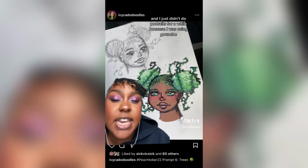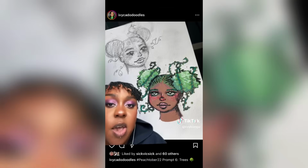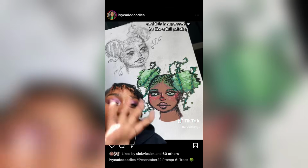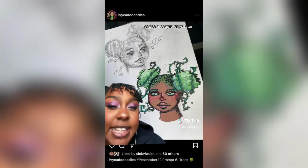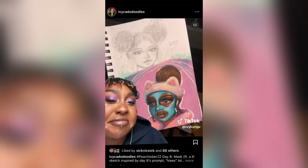Then I started painting, and I just didn't do portraits for a while because I was using gouache, and it'd be hard to do portraits with gouache. But then I did Peachtober in 2022. So this is in October, and this is supposed to be a full painting, but I had to rush it because I didn't really have time. Nonetheless, though, I wanted to show you this because a couple days later, I make much better portraits. Look at that. Look at that.